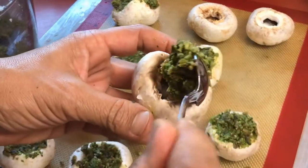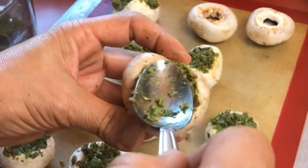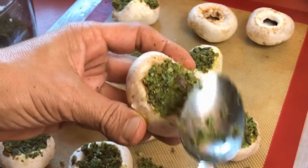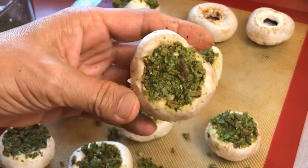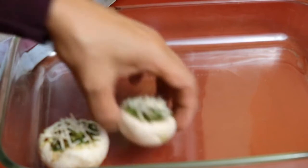But anyway, I'm just stuffing it right into the center of those mushrooms, kind of pushing it down, making sure it fills the whole cavity. So just stuff all those, and when they're ready, I'm going to put them into a baking dish.